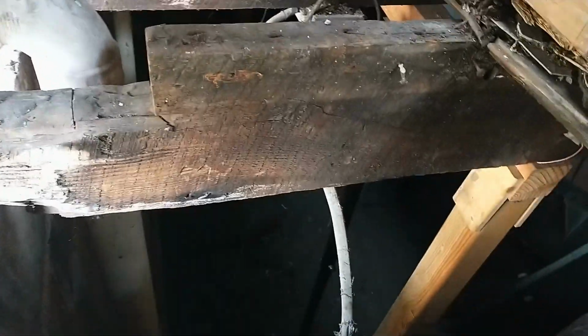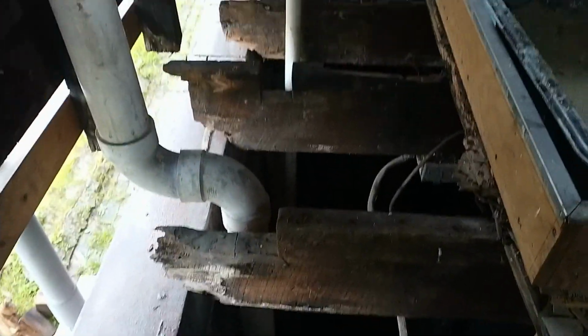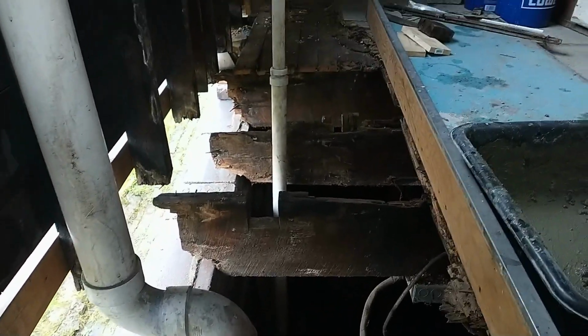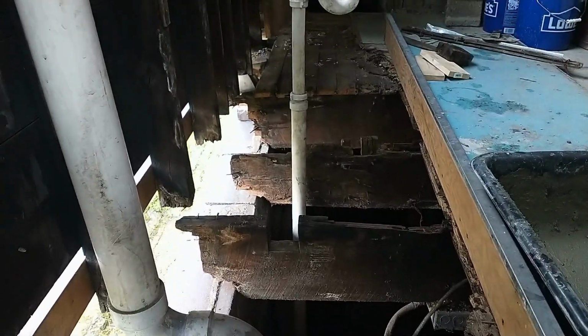I know I showed this in the demolition video, but here's another view. Down in the basement, I've got a beam across these floor joists to support them and jacks under the beam. So that's all good. The floor won't collapse. At least that's the theory anyway.